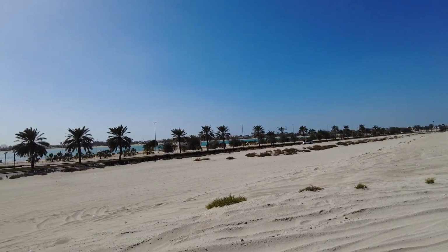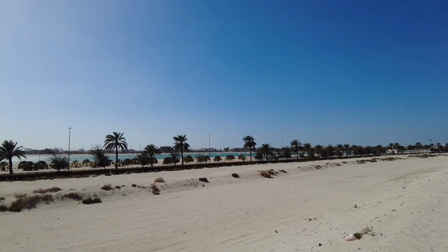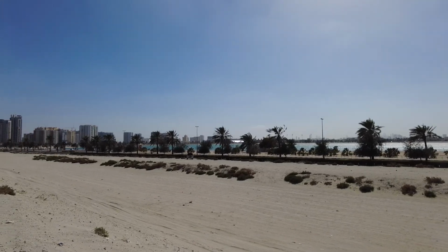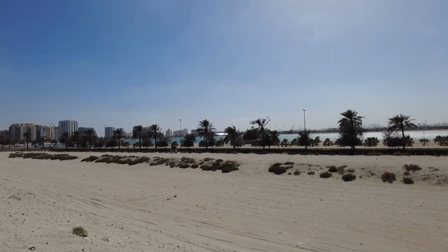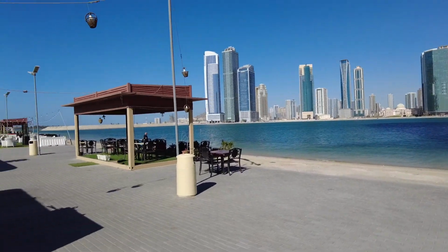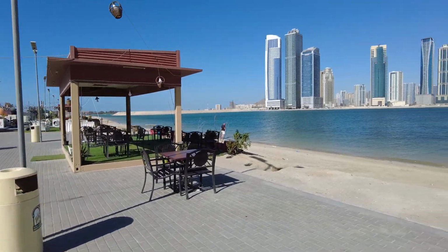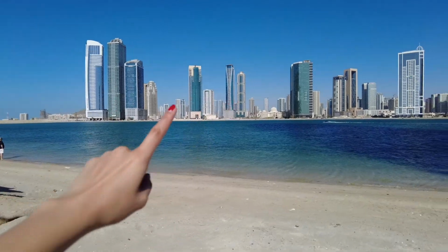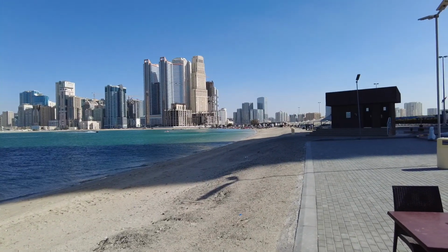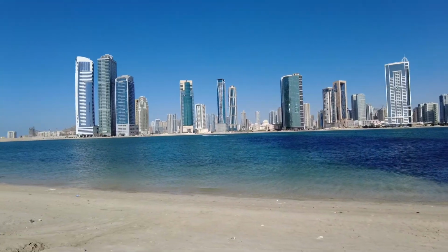So yeah, if you wanna check this out and visit Al Mamzar. Look at the view, guys. It's so nice. Ayan, so ang harap ng building na to is beach, and then may kainan, mga food trucks. Then over there is Sharjah city. Around there may jet ski school or jet ski lesson. Yeah, it's nice in here.